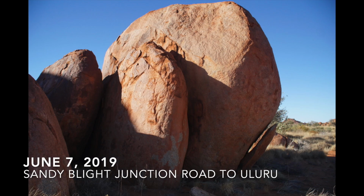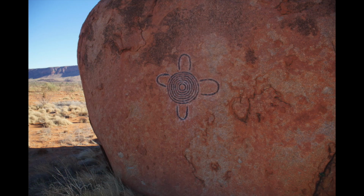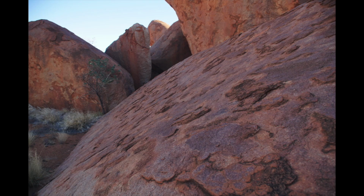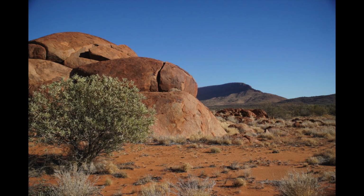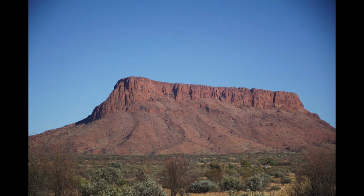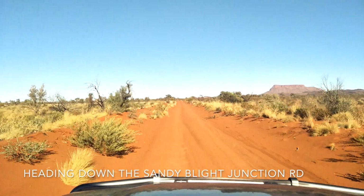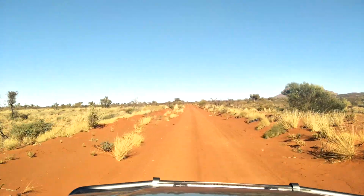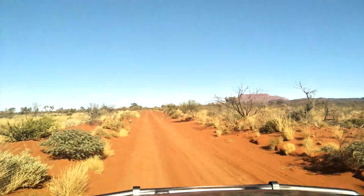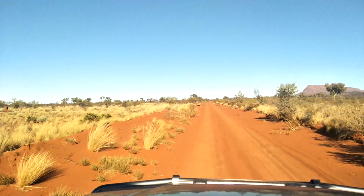Next morning we had a walk around these interesting rock formations where we'd camped before heading south down the Sandy Blight Junction Road, ultimately heading for Uluru. Track heading south. Having camped out at some granite outcrops just at the northern end. Cold night.